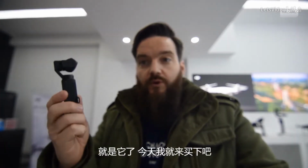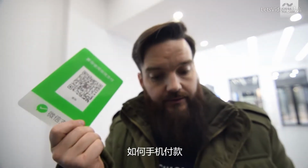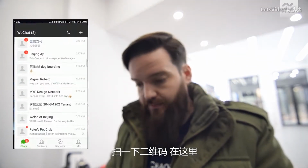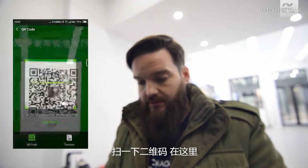So yeah, here it is. Wanted one of these for a while, so I'm going to buy this today. I'll show you how we do that as well. So as I said, QR codes are king, or queen, sorry, QR codes are queen. So all we do is go into my WeChat app, I go into scan the QR code that is on here.